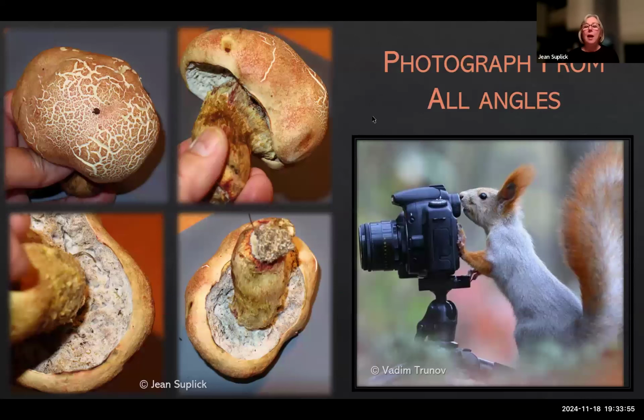Okay, with that said, what I want to talk about is, as a naturalist out there in the field, what do you do to identify a mushroom that you find? You're walking along, you see something interesting, you bend down and, holy cow, it really is a fungus. It's not just a rock. So I'm going to walk you through what to do.